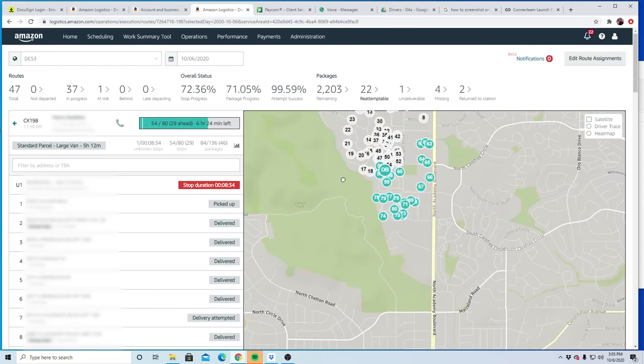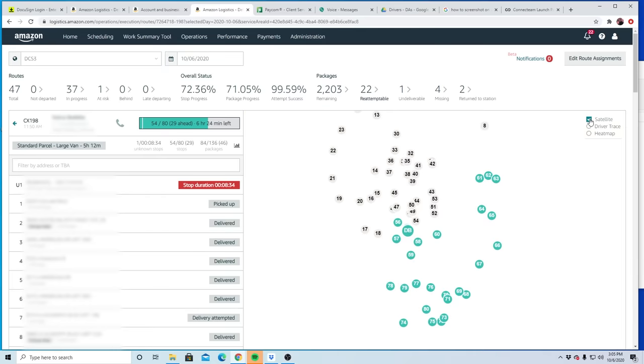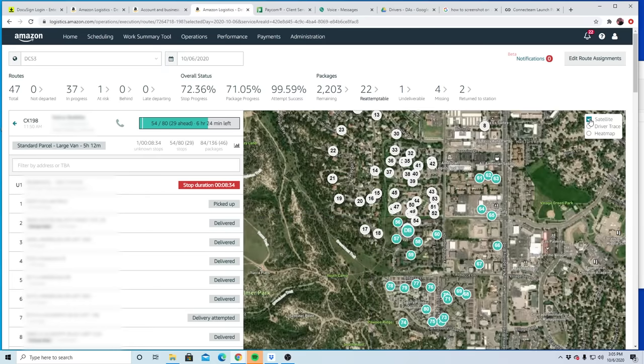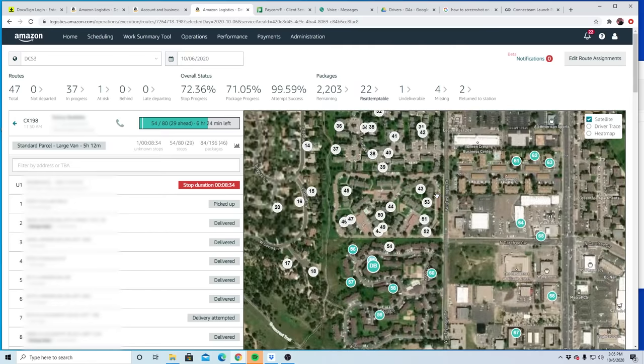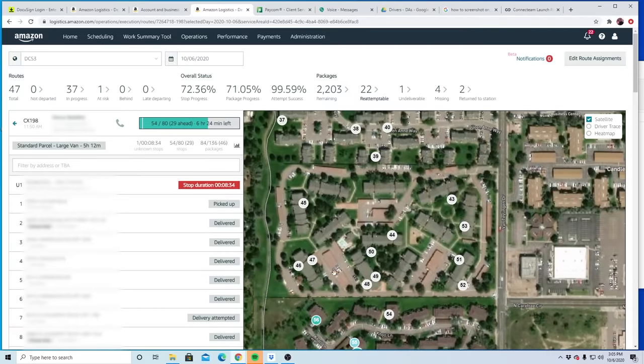So I can keep zooming in here, and if I want to, I can see the satellite view, which helps sometimes if the driver calls, and the dispatcher might be able to help. For instance, in this apartment complex, maybe they can't find the exact apartment or whatever, and the driver has a similar view in the Flex app, but it's easier to see, and it's a larger display and more detail in the dispatcher version that we're looking at here.